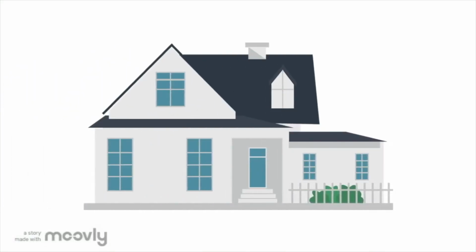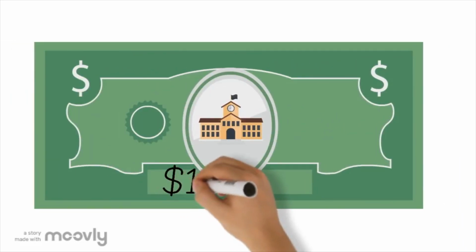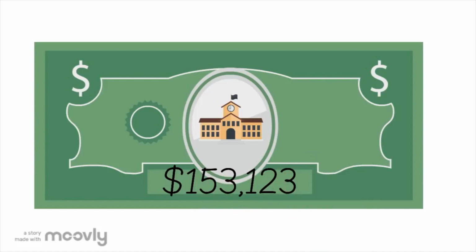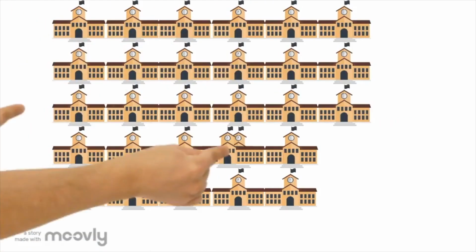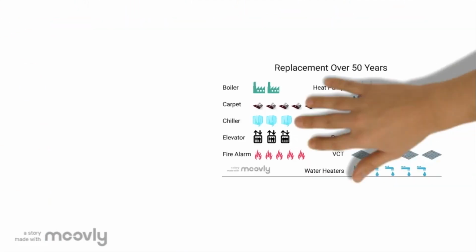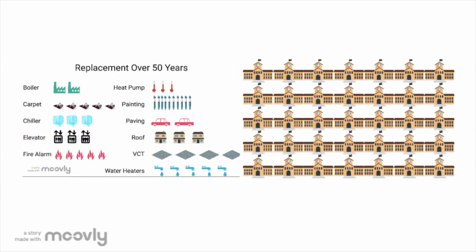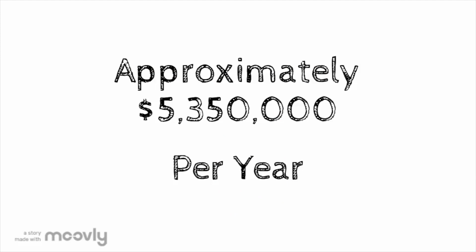To maintain these projects, money must be saved, much like a home escrow bank account, for expected and unexpected maintenance. Therefore, we need approximately $153,123 per year to maintain a school. However, Rowan Salisbury Schools doesn't just have one school. We have 35 schools that must be maintained efficiently and effectively. This means we must pay for the replacement and maintenance costs of 35 schools. This comes to an approximate total of $5.3 million per year.